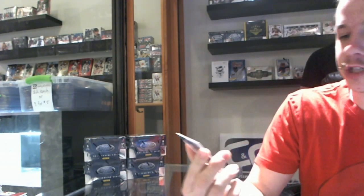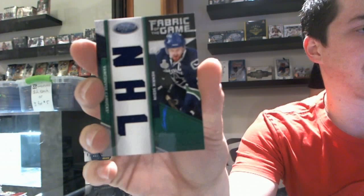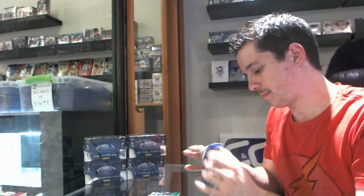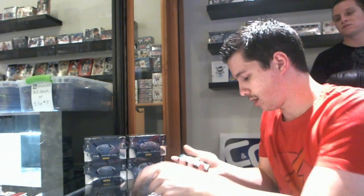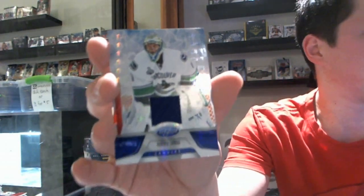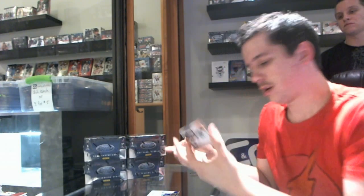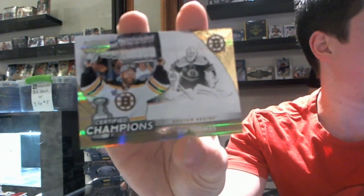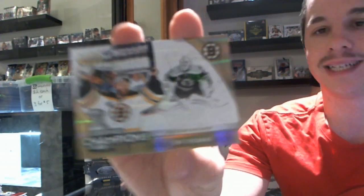Number 18/25, Fabric of the Game NHL die-cut jersey for the Vancouver Canucks, Henrik Sedin. 225, nice. Number 48/99, Mirror Blue jersey for the Vancouver Canucks, Roberto Luongo. Ooh, this should be decently low. Number 25, I think. Yep. Certified Champions Mirror Gold, number 9 out of 25 for the Boston Bruins, Tim Thomas.